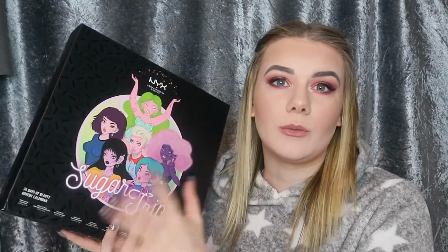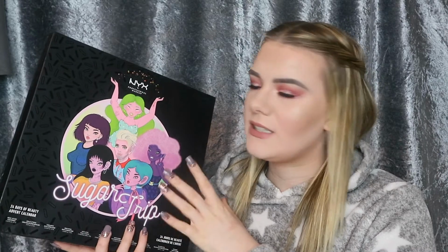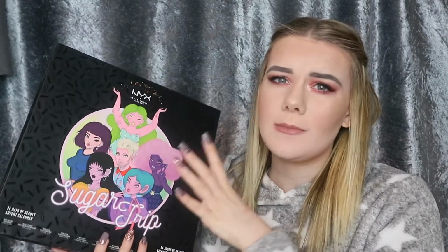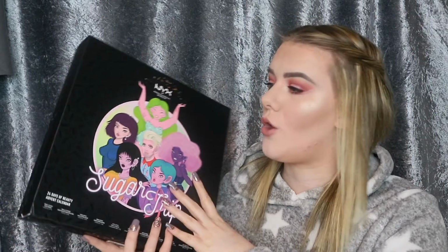So I bought this for £30. I know that different places do different prices sometimes. I think they're a little bit cheaper than most places, but I'm not too sure. I think I have seen it for around the £50 mark, which is obviously quite a bit more expensive than £30. So if you want it for 30, then get yourself to Very.